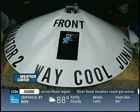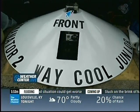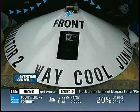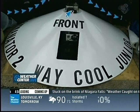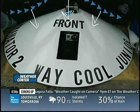Yeah. Well, here's the camera. You can see the camera right there. There's another one up to the top here. But the wind flow that's over the top of this thing is the key, because it has to bend over the top of it, all right? And that actually exerts a downward force on this probe.